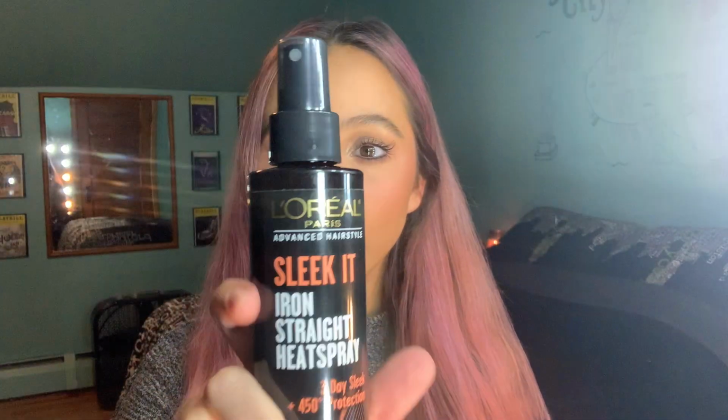I'm going to put in some heat protector. I actually just bought this one. I haven't even used it yet. This is the L'Oreal Sleek Iron Straight Heat Spray. It says it works up to 450. It had good reviews. I used to use the Chi one. It's the red one. It's pretty well known. It's just so expensive, so I went for a cheaper dupe. This is only $3.99.